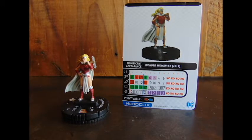Now, oh, wow, look at these stats. This woman is a beast, man. Talk about a frontline combatant. So she's going to be pretty good with this new Amazon set, which is awesome because if you guys have seen the movie or at least any trailers, Amazons are not anything to mess with on the battlefield.